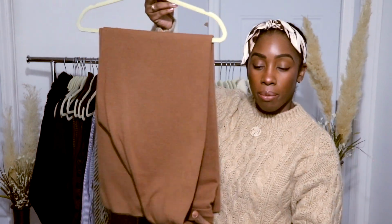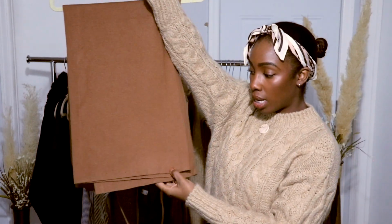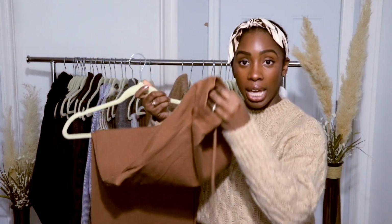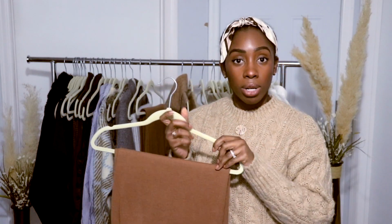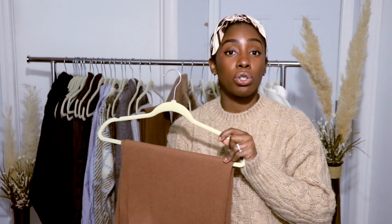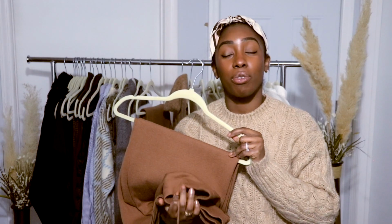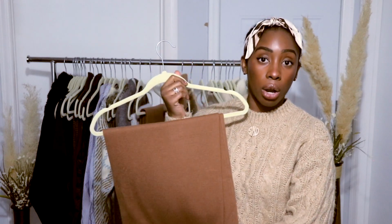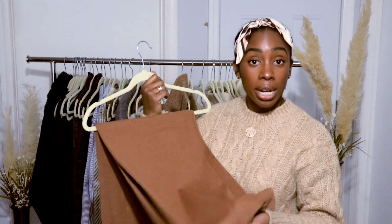This is a set from Mango. It's very basic. It has a luxe leisure type of feel. It's a drawstring pant. It's very, very long. For those shorties out there like me, you might want to get it hemmed so that you're not stepping all over the bottom of your pants. That's way past. We don't do that anymore. It's not cool. And it's going to last you a lot longer once you get it hemmed so that it fits your body proportions correctly.